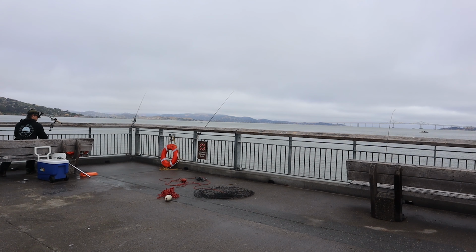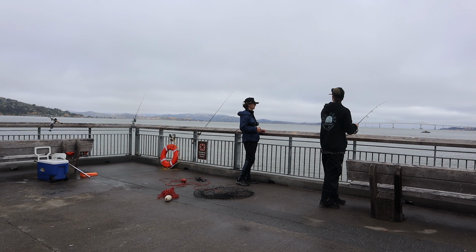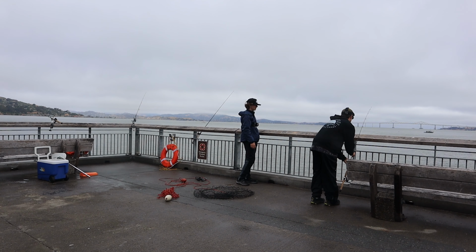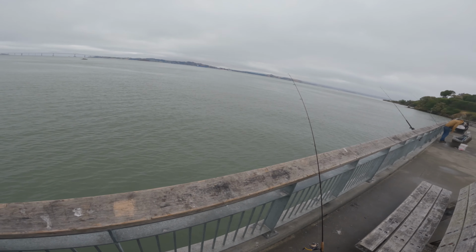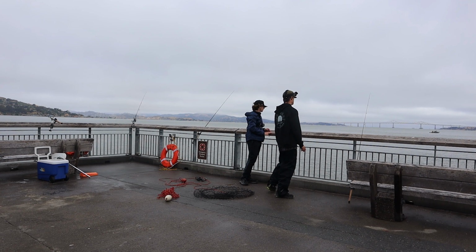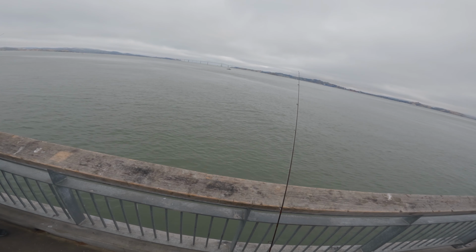Nice. Oh yeah. Let it sit if it's not there. Listen, you never know. Remember, it does a little run and it stops a little bit. He's still there. It's definitely not a crab, though. Oh, he's coming in. Real tight. Wait. Just let it sit. It might be a halibut.